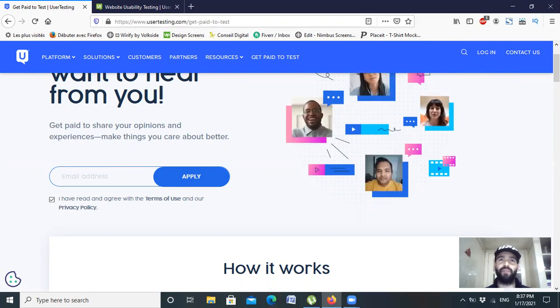Because some companies are looking for very specific people. For example, they need men or women between certain ages from a specific demographic. That's why they send you a questionnaire to fill out. And usertesting.com does not work in every single country. There are some countries where it works and others where it doesn't.